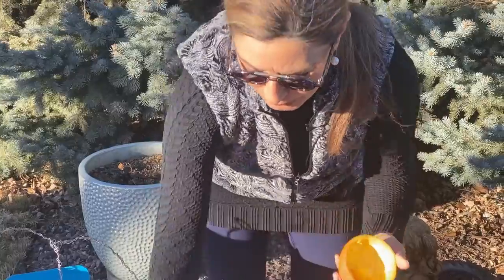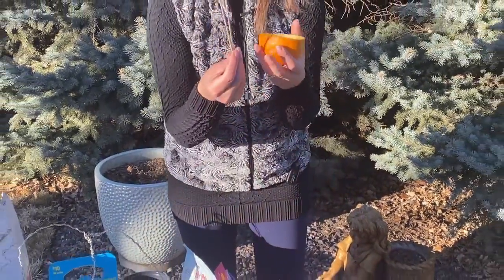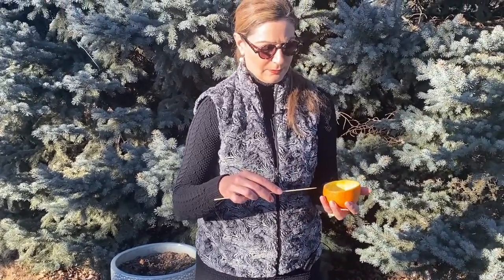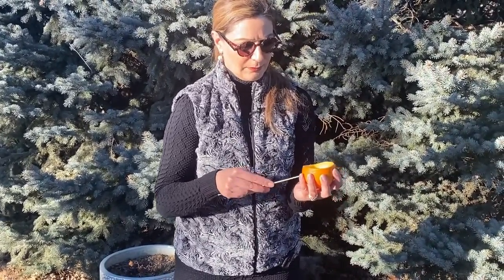So for example, what you can do is take two little bamboo shoots here, and let's see.